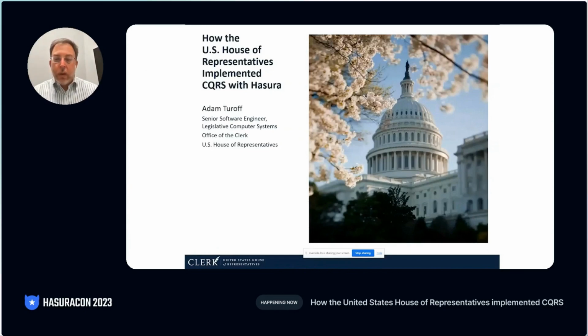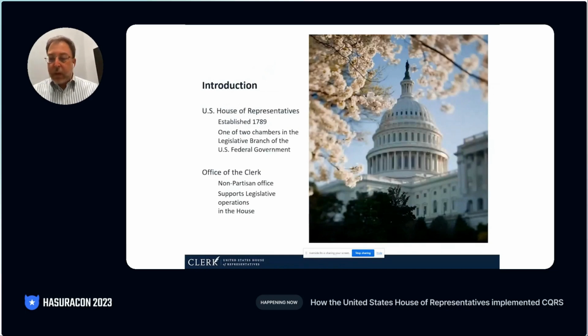The Office of the Clerk is a nonpartisan staff office that exists to support the legislative operations of the House. We track legislation as it gets introduced, amended, voted, and possibly even become law. The House of Representatives is over 200 years old, which helps ground our perspective in the clerk's office as we build systems. We aren't chasing the latest shiny new thing. We're looking to build systems that last and preserve the legacy of the House of Representatives.